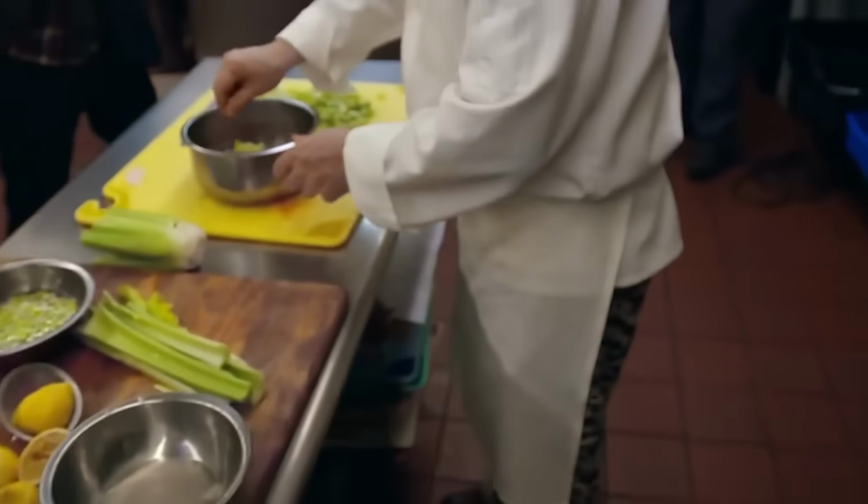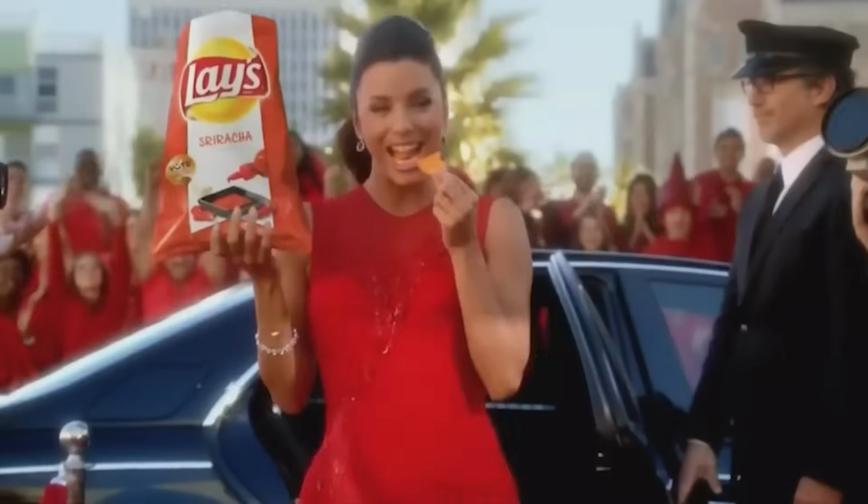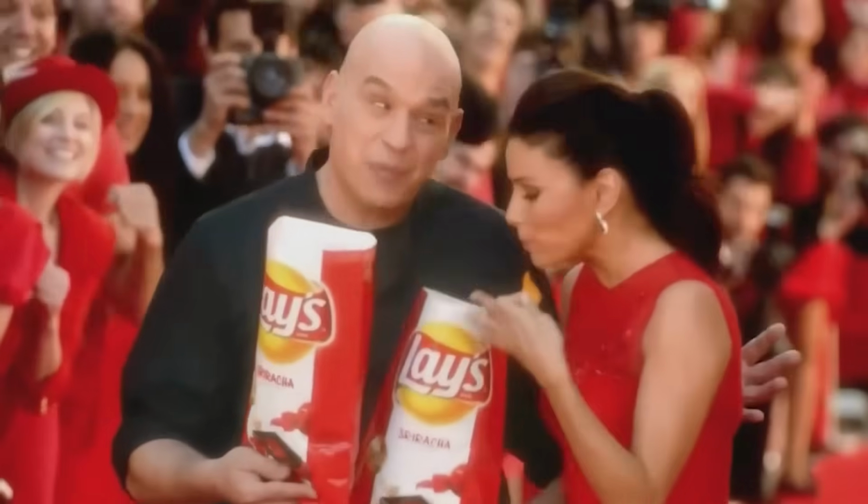One of the most intriguing aspects of Lay's chips is how different regions have their own exclusive flavors, reflecting the local tastes and culinary preferences of different cultures.